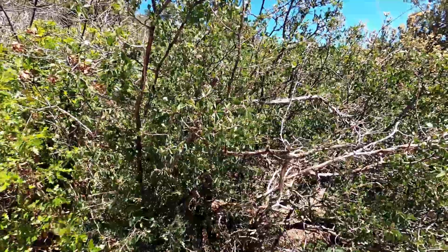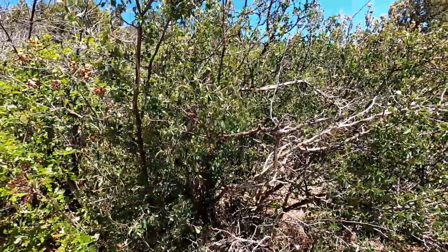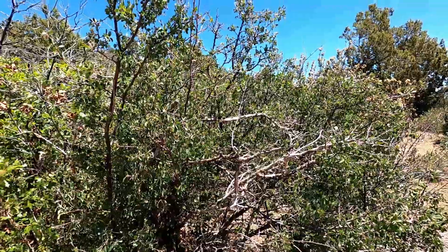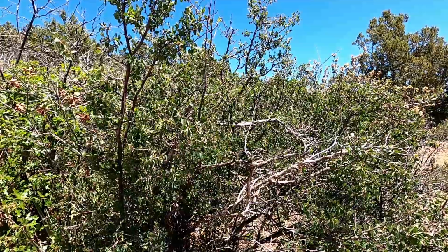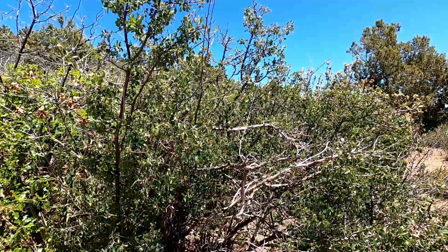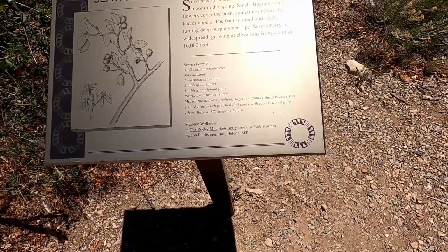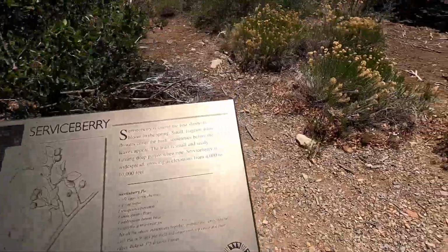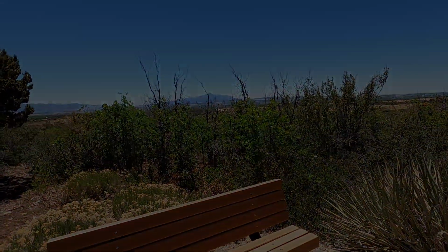in the background. It has sort of a reddish bark, almost similar to manzanita, and sort of elongated leaves. It says it's one of the first shrubs to bloom in the spring. Small fragrant white flowers cover the bush, sometimes before the leaves appear. The fruit is small and seedy, turning deep purple when ripe. The serviceberry is widespread, growing at elevations from 4,000 to 10,000 feet. And you can take these serviceberries, there's actually a little recipe there to make a serviceberry pie. Who knew? Very cool. And from this little vista point, you can see across the valley there a little bit. We'll get a much better view further up.